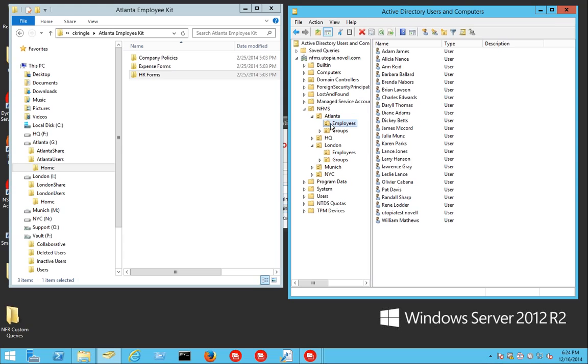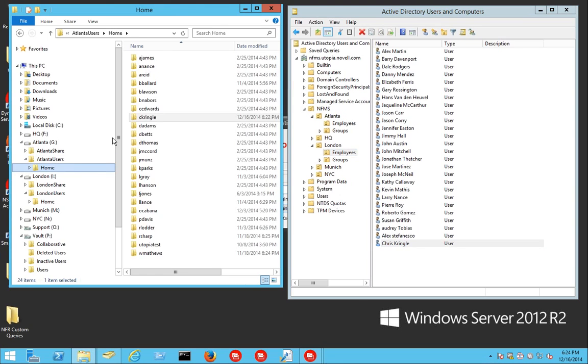Ignore that warning for a second. I've just gone in and moved Chris to London, so there he is. And watch what's going to happen here on the home directory front. Chris is there currently, but we're going to see that Chris is going to move along with his plane ride, and it takes a lot less time than the 6 to 7 hour flight to London.